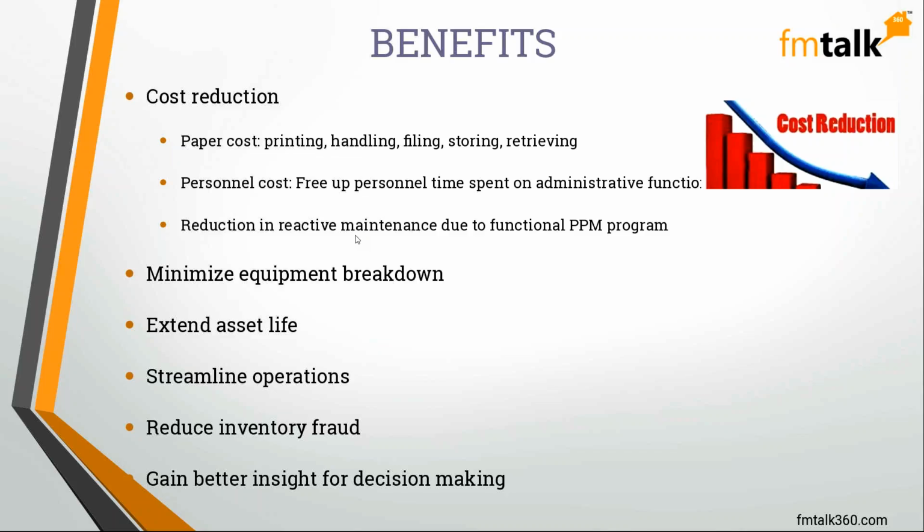So for you to reduce and cut down on breakdowns and reactive maintenance, you need a functional PPM program. And the CMMS system can help you implement a well-structured functional PPM program. It can let you know when an equipment is due for servicing. It can inform you and also track the progress of each maintenance job. And it can also escalate to top management if a particular maintenance job has passed its due date. You can have several levels of escalations built into a computerized maintenance management system. And also with the computerized maintenance management system, you can minimize equipment breakdown.